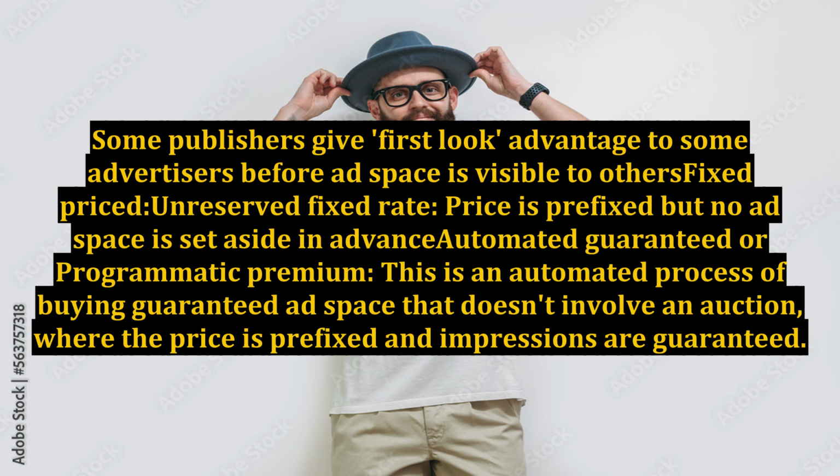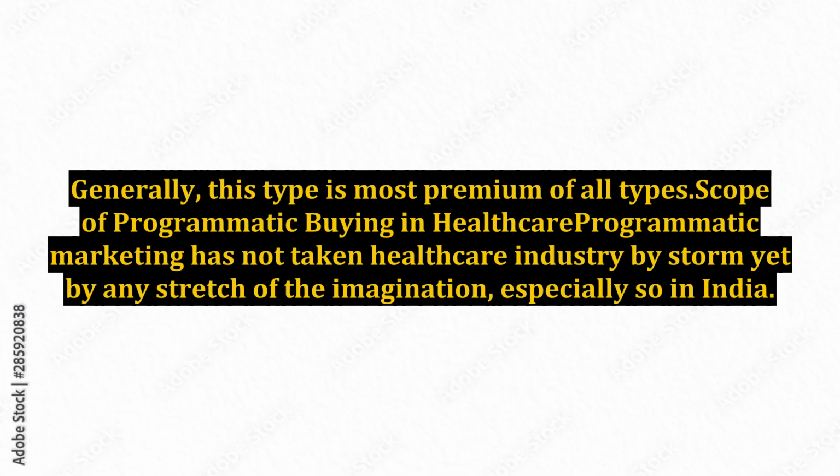This is an automated process of buying guaranteed ad space that doesn't involve an auction, where the price is prefixed and impressions are guaranteed. Generally, this type is the most premium of all types. Scope of programmatic buying in healthcare.